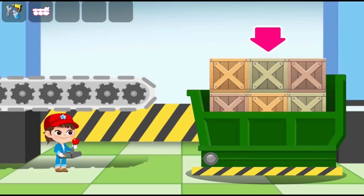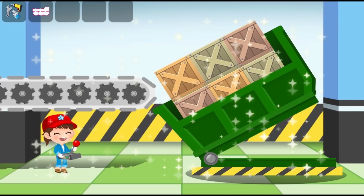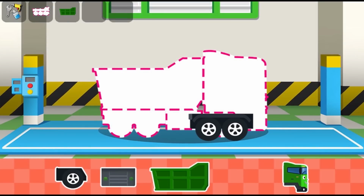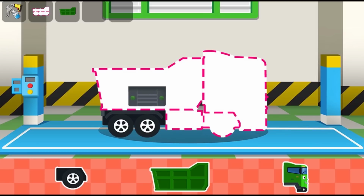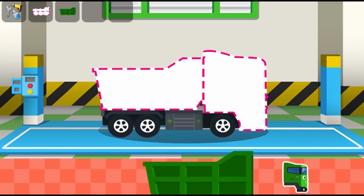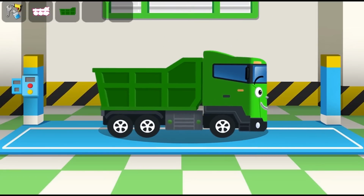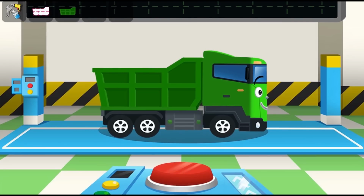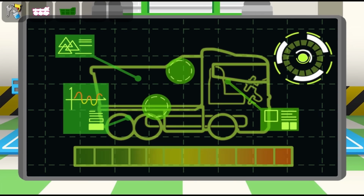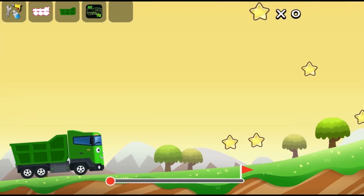Start the machine for a test. Put all the stickers on. Yahoo! Put down the scanner to do a check. That's amazing! Enjoy your ride to the destination!